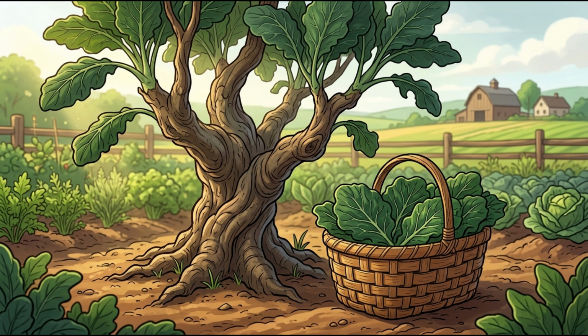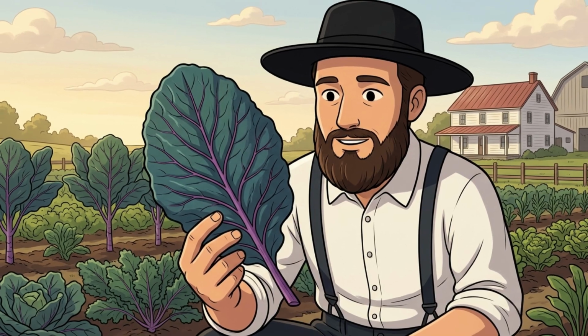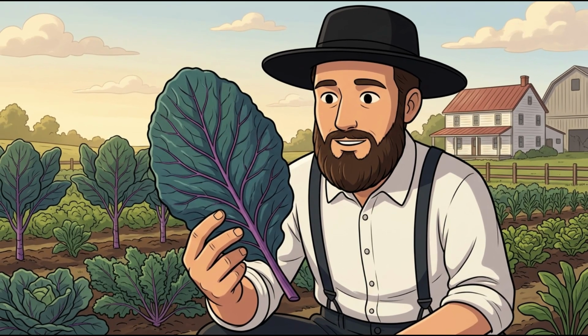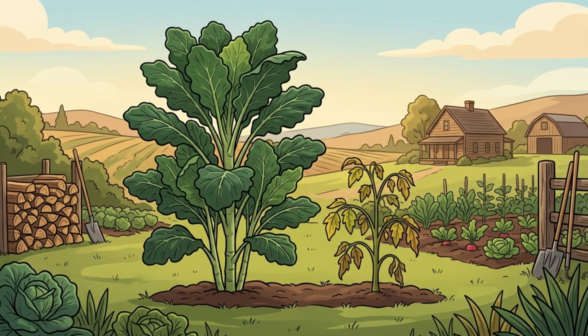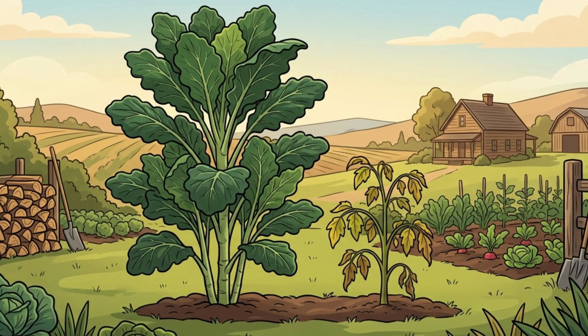But here is what makes them genuinely remarkable. Tree collards contain about 4 grams of protein per 100 grams of leaves. Because they are perennial and produce year-round in mild climates, the cumulative protein yield per plant over a decade absolutely dwarfs most annual crops.